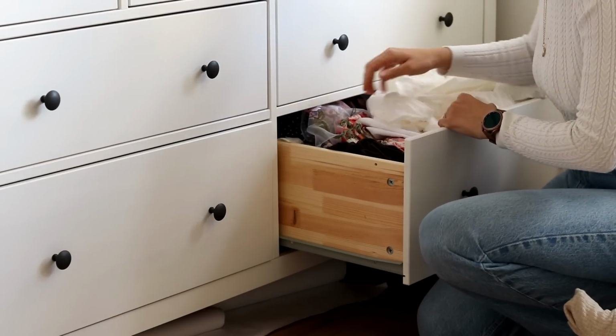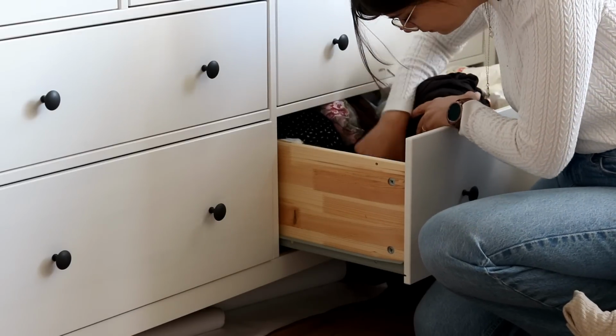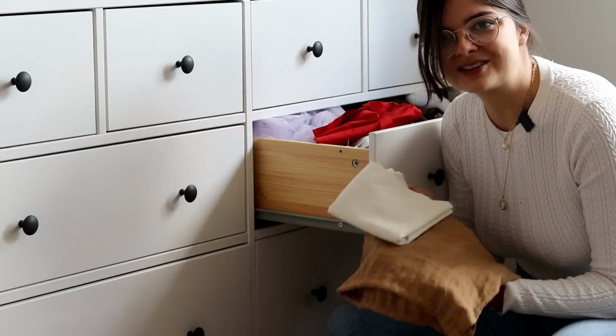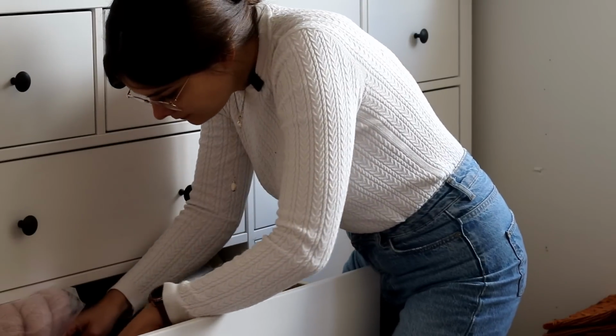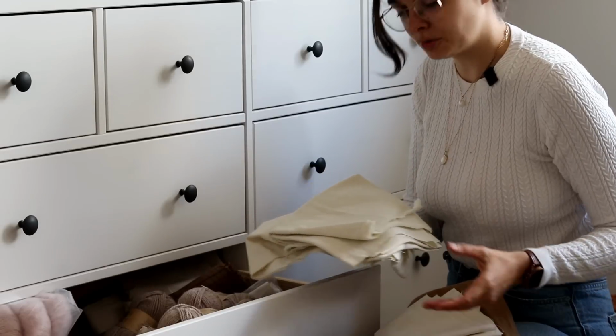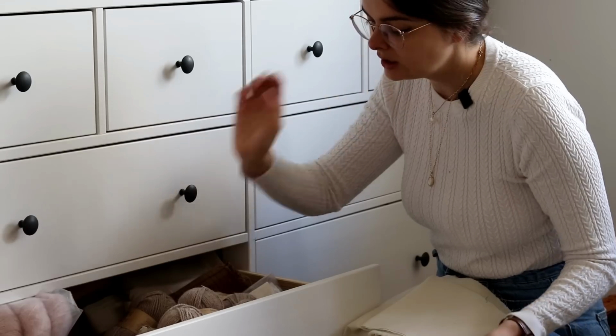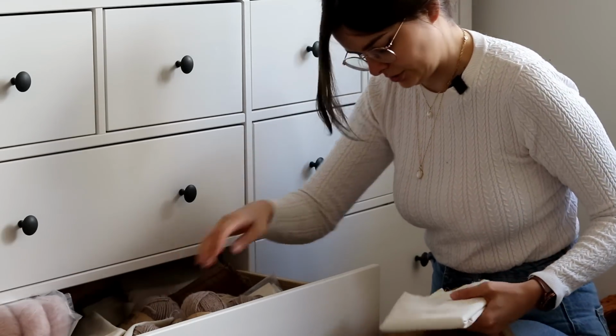So maybe a white linen or a cream or something that could go with this. And then, yeah. And then I'll just have to find some designs that would be suitable. Let's look for some fabric. I feel like this could work, maybe. It's a bit of a basic choice, but at least it doesn't limit what colors I can use in the embroidery. This could also work, another cream kind of canvas-like material. I actually think this is what I used for my friend's knitting pouch. You know what? I might just go for that actually.